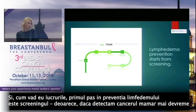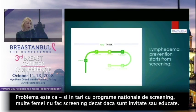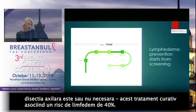Because if we detect breast cancer earlier, we can treat it with fewer side effects, and lymphedema might not be so much of an issue. The problem is that even in countries with national screening programs, many women do not do the screening, either when they are invited or educated. So breast cancer secondary lymphedema usually starts with the breast surgeon, who has to thoroughly evaluate whether axillary dissection is necessary. This curative treatment carries a lymphedema risk of 40%.